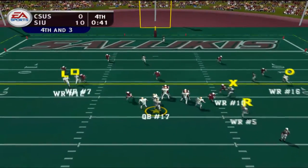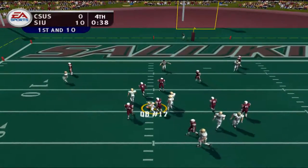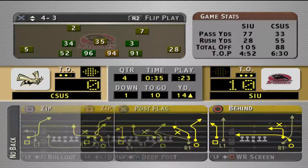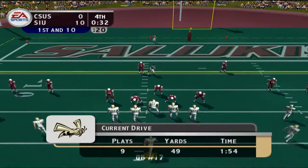He drops back. Steps up in the pocket. Looks like he's going to run. And down he goes. And he gets the first down by a nose. Brad, it's all about the will of the ball carrier. He got the ball and stuck his nose in there and got the yardage necessary.